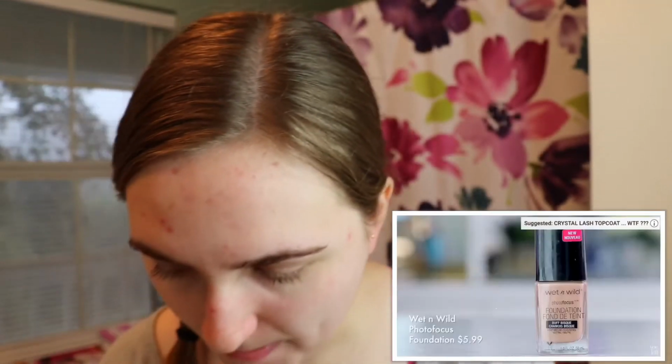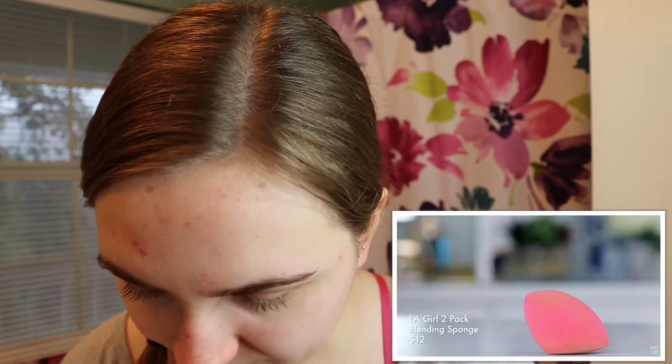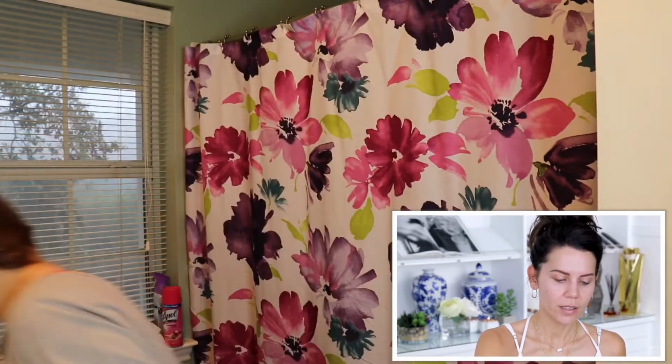Little bit of Wet n Wild Photo Focus. I'm also taking a sponge from LA Girl. This is a pretty gosh darn good sponge. I like this. It has a nice edge right here that you can work in powders underneath the eye, and I have been enjoying it. So we're keeping things as affordable as possible, and that is the goal. Not to spend too much money on the face.